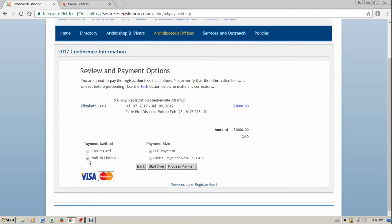Just note that that is only available for our local parishes. If you're outside of the diocese, you'll have to pay by credit card or mailing in a check. So you can either make the full payment now, if that's your preference, or the partial payment, which in this case would be $250 to $50 per person.